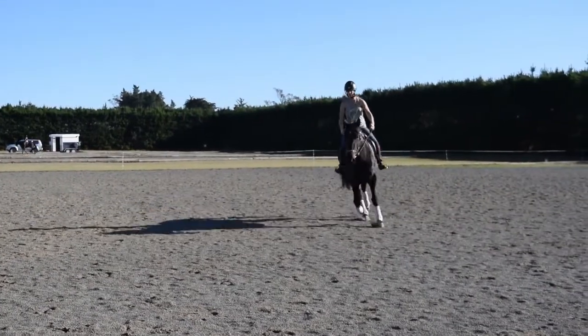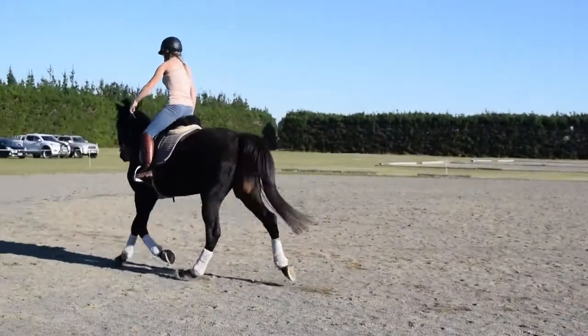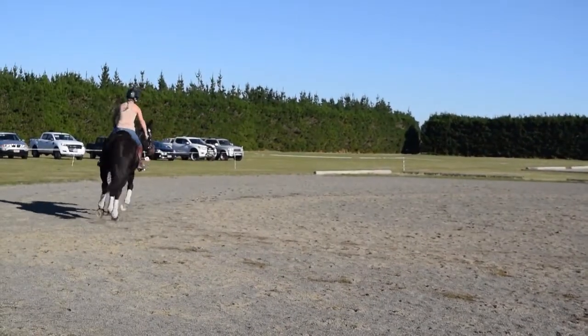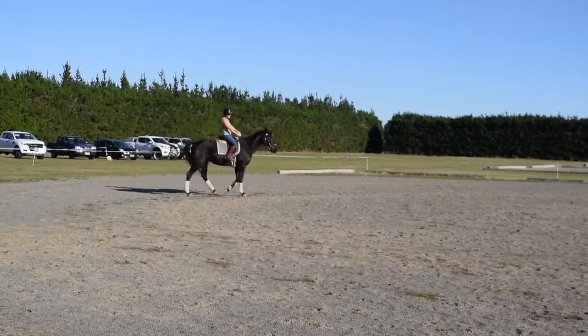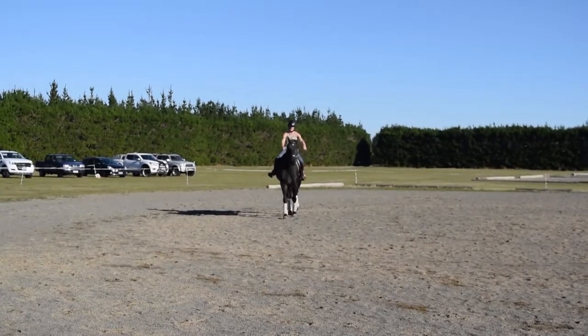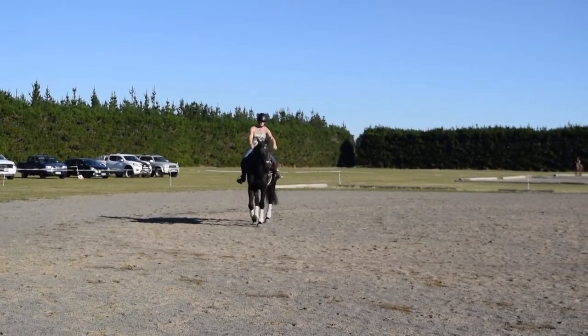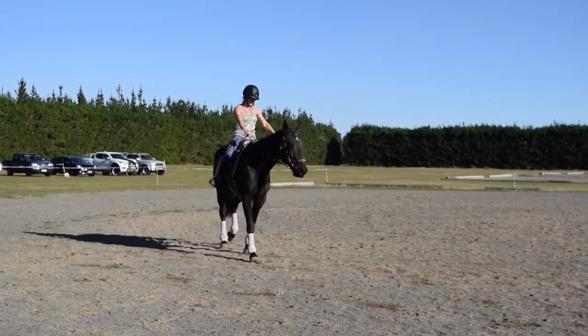Transition was much better. Now what I'm doing with my seat is keeping forward and light. And you'll notice that I'm riding with quite a rounded back. You cannot ride these horses straight off the bat like you're going to the Olympics. You need to help them out. If I sat up really straight, she'd throw me too far forward and I'd get out of balance with her.